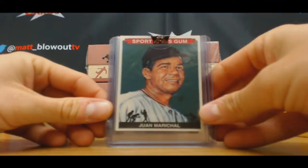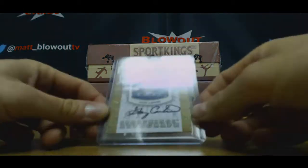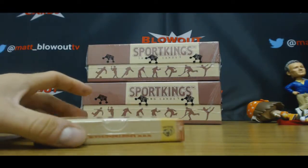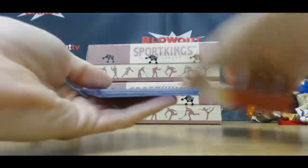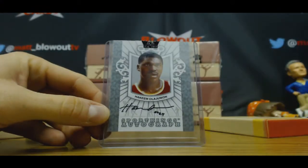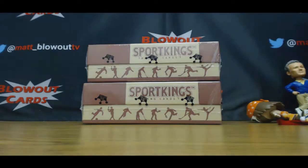Juan Marichal, Michael Irvin, this is a nice hit. Gold Gary Carter, SP 10. Mark Messier, Walt Frazier. And silver autograph, Hakeem Olajuwon. All right, very solid first box.